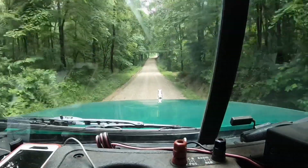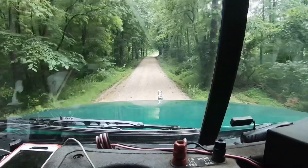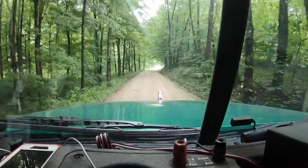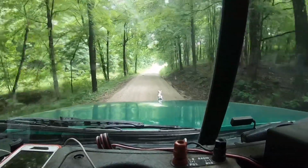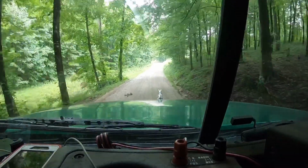So yeah, anyways, we're heading down in here. It's a pretty good little hole down in here. And once we get down here, been down here several times before, but it is tight. And it makes it even a little bit tighter now that it's rained this much, because we can't really use the field. And you really got to be careful what you're going to do. But we're going to get down here, get these cubes unloaded, and then head on to the next one.